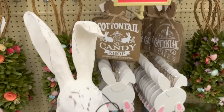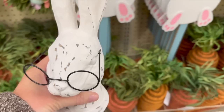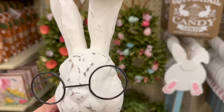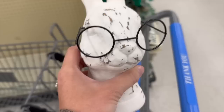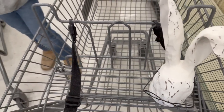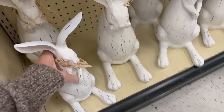I love how they put these little guides. But look how cute. With the colors, they have the giant carrots. I love him. He's gonna have to come home with me. I thought they had him in other sizes too, so we'll keep walking around and see if we can find other sizes.